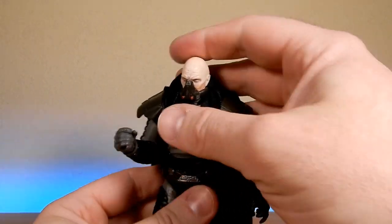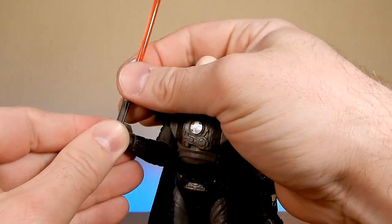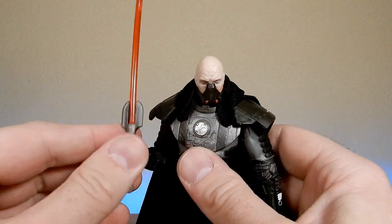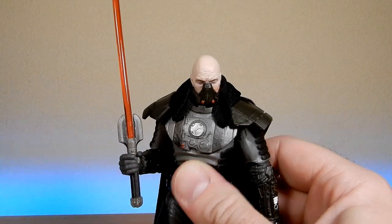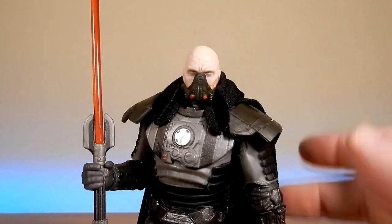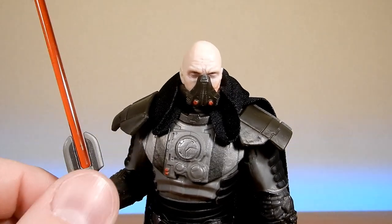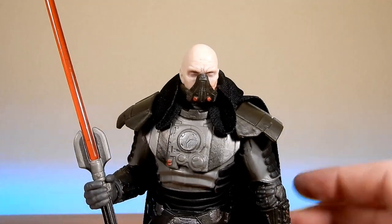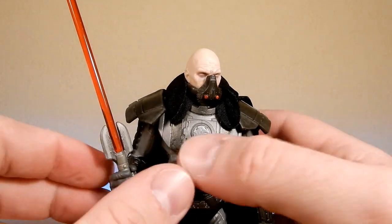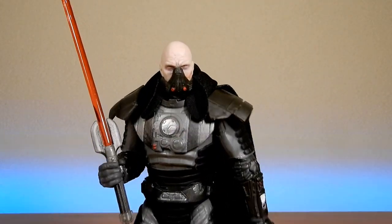Now, definitely hope this isn't going to be the last figure we see from the Old Republic. There's some great characters. Satele Shan would be ideal to go with him. We might see that in 7 years, based on how long it took to get Darth Malak out to go with Revan and Bastila Shan. But yeah, he's a solid action figure. This guy's awesome. I love it.